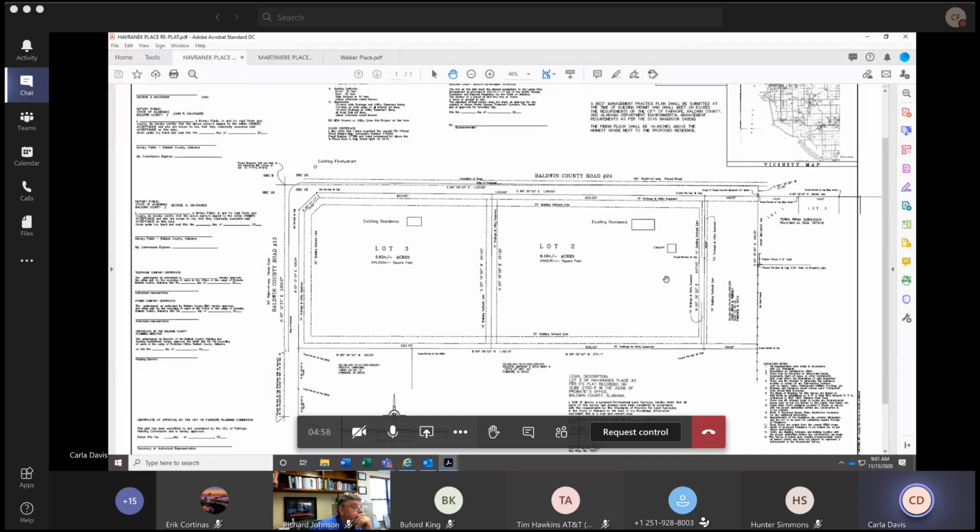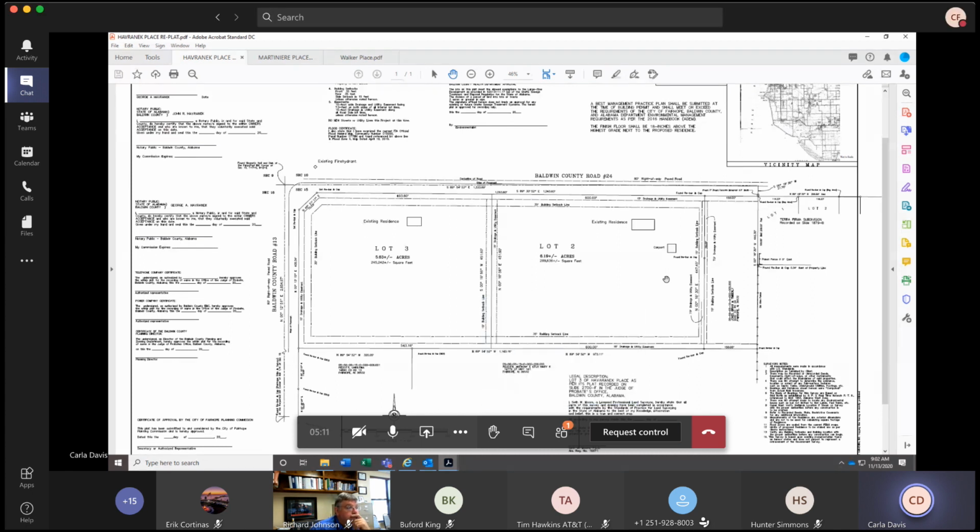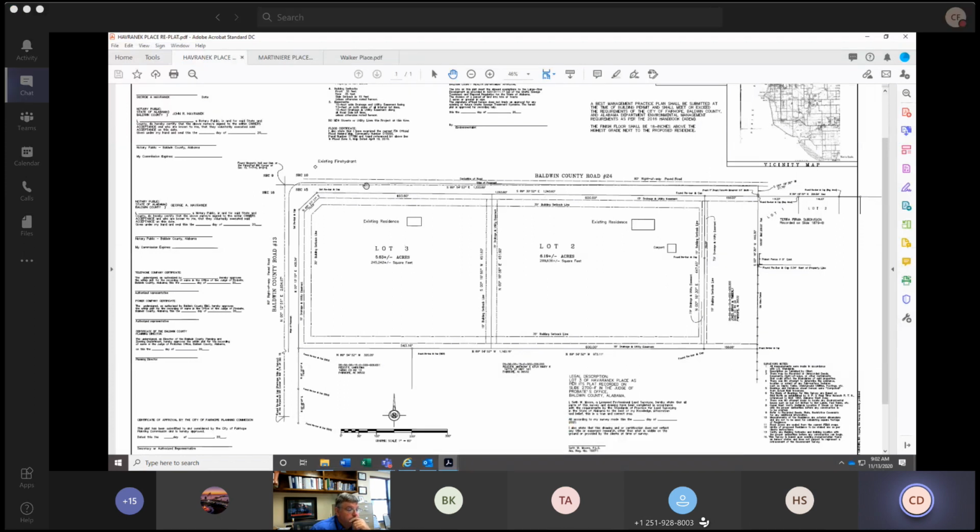Please provide a transmittal for extraterritorial development. Please provide contour map at 2-foot intervals. Please provide a letter from Baldwin County EMC to confirm power service. The plat does depict a fire hydrant that meets the requirements for Lot 3, which is depicted here. However, it can only service Lot 3.